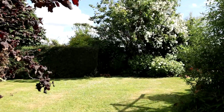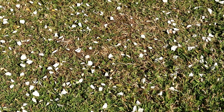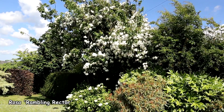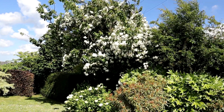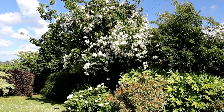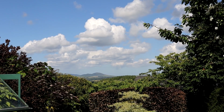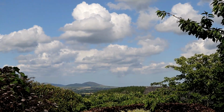And over on this side of the garden, it's snowing. It's snowing rose petals because the rambling rector rose is dropping its petals on the lawn. Now this is a giant rose that I have planted up a cherry tree, and it just does a job of work. It provides interest after the tree has stopped flowering. And just to the left of the tree, I can see the mountains in the background. Those are the Wicklow Mountains.